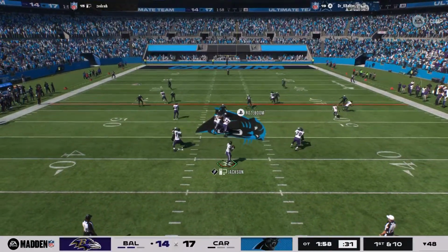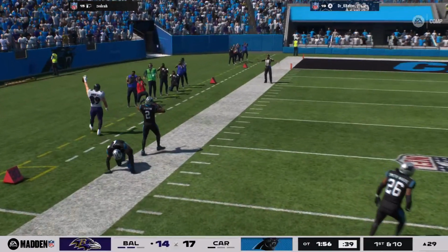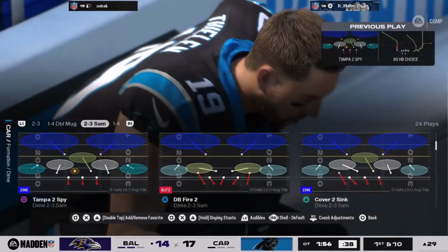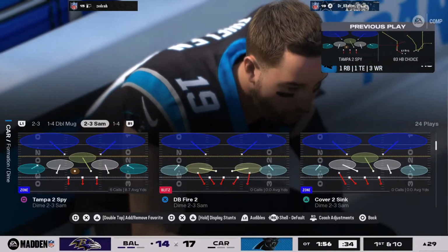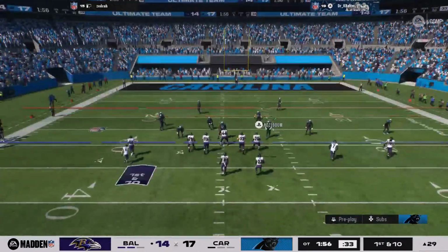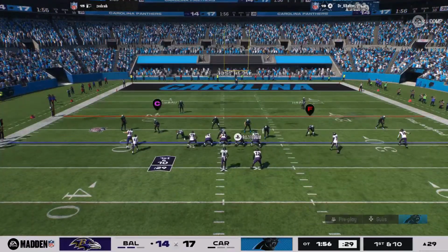On 1st and 10, Jackson. That's down to his tight end. This is crazy. Down on the books from earlier, and that catch gets him a first down.